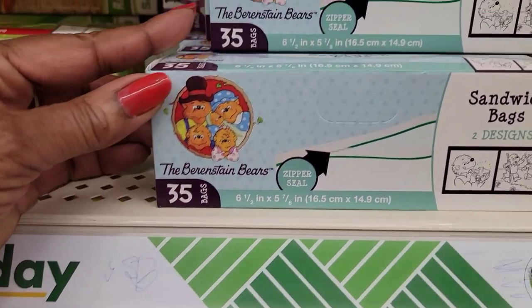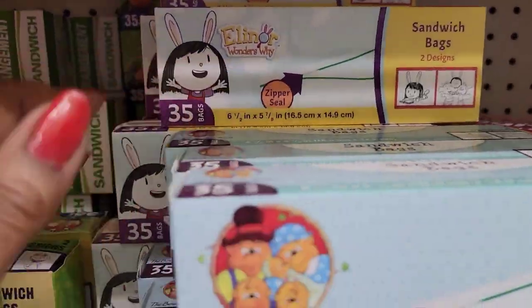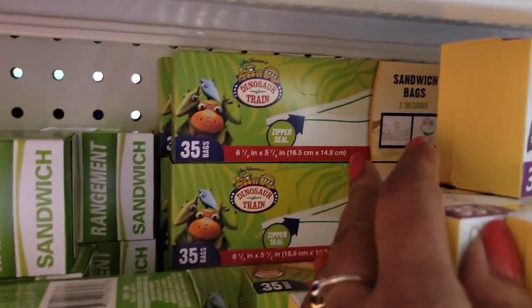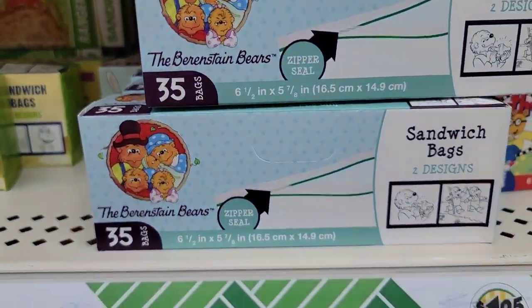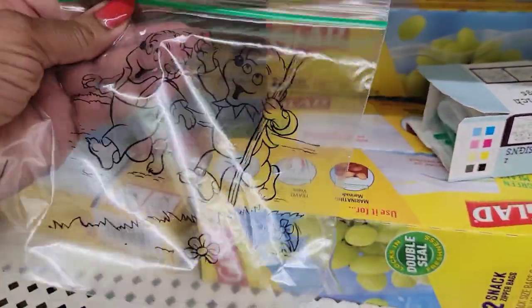See, they restocked the Berenstain Bears sandwich bags. You get the two designs. They had these before. Berenstain Bears in Eleanor. And they had the dinosaur, yeah. There they are, dinosaur train. So they brought those back out. But these are the sandwich bags, not the little snack bags. These are nice.